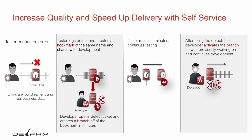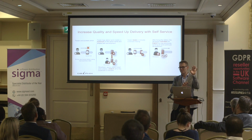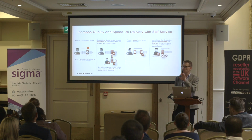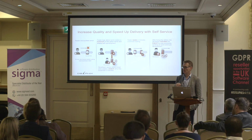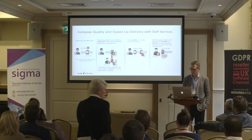And one of the other key things as well is that those bookmarks I talked about, you can actually share them. So if you create two virtual databases and you've got your developers working on one and you're working on another, and they're from the same source, then if your tester comes up with a problem, the first thing the developer is going to say is, well, how do you recreate that problem? But as a tester, you can say, actually, here's my bookmark. And so the developer can actually start their database in minutes at the same point in time that the tester was on. So that speeds things up.